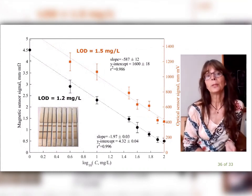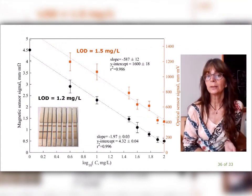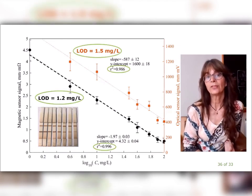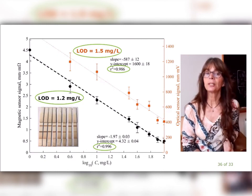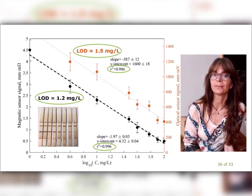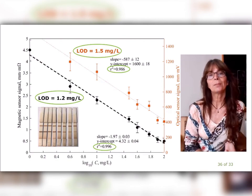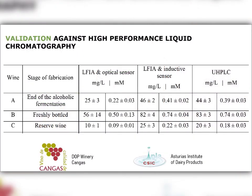The magnetic lateral flow immunoassays were calibrated by optical and magnetic readers. Again, the inductive sensor, here in black color, produces better parameters than the reflectance reader. It also produces better linearity and limit of detection. Here is the validation of our results against ultra-high performance liquid chromatography. This was made on wines in different production stages. Look how good the easy and fast magnetic lateral flow immunoassay is if we compare it with the sensitive but sophisticated and expensive technique.